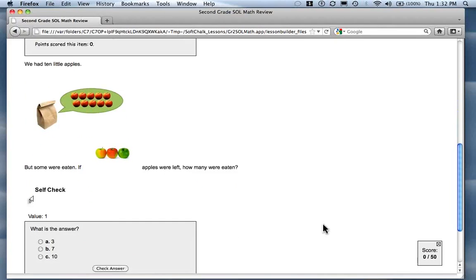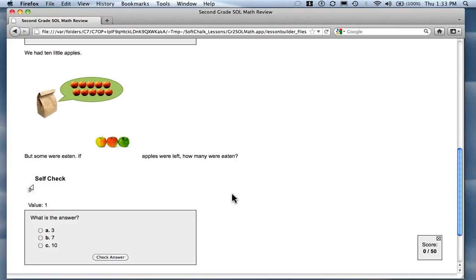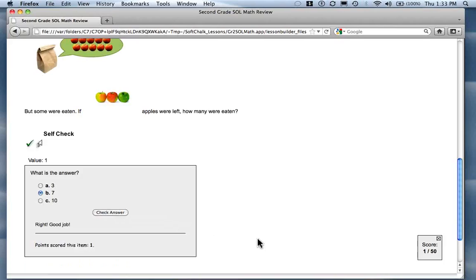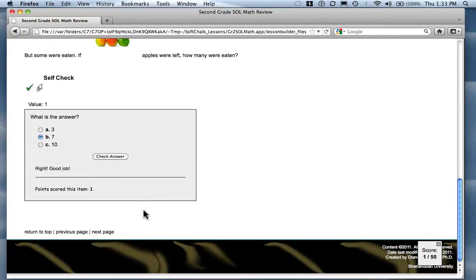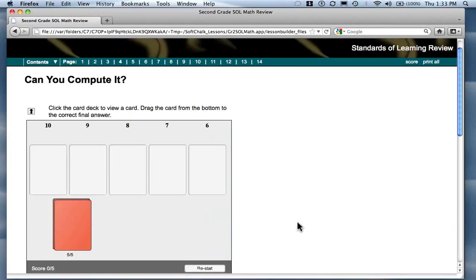And then in this particular question, I said we had 10 little apples, but some were eaten, and then there's a picture of 3 apples left. How many were eaten? And so again, you can try your answer and check your answer. In this particular case, I said it correctly, so I get "right, good job." When you make these activities, this is actually called a quiz popper that you put into SoftChalk, and you can change the wording, you can add pictures, there's all different kinds of ways that you can be very creative in putting in little quiz poppers.